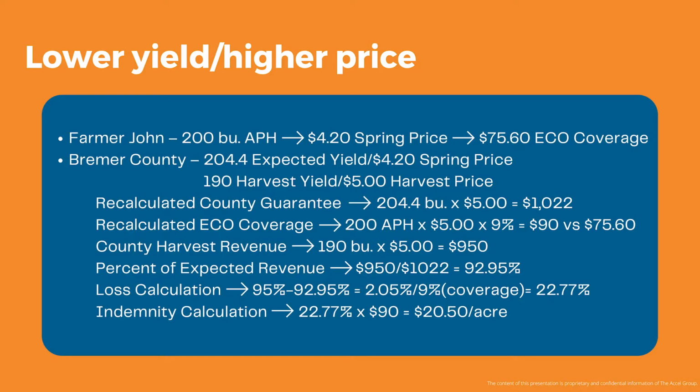So back to our example of a lower yield and a higher price, we have to recalculate our guarantee because we have a higher fall price than we did in the spring. So we take our county expected yield of 204.4 bushels, multiply that by our higher fall price, and we now have a guarantee of $1,022. Works just like your RP policy. We now also have to recalculate Farmer John's band of coverage guarantee. So we take that same 200 bushel APH on his farm, multiply it by the $5 fall price, use the 9% band, and we get a $90 per acre coverage.